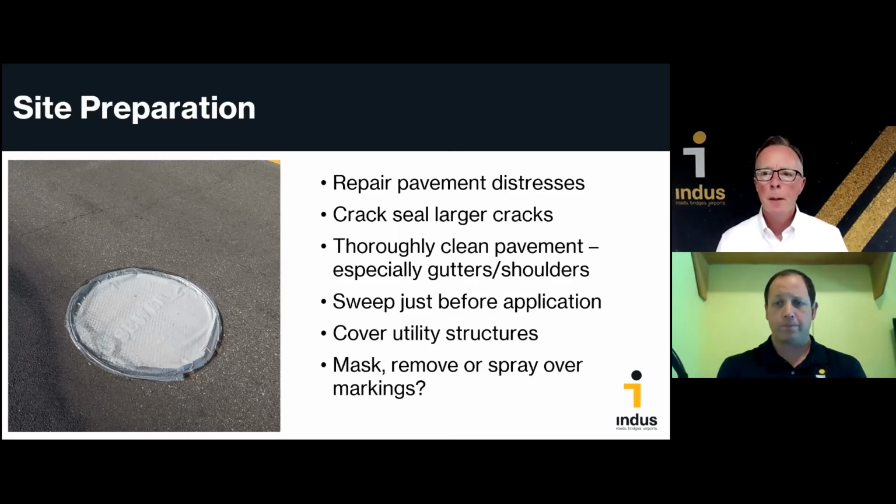As far as pavement markings go, roadresource.org recommends removing the thermoplastic pavement markings. Your water-based pavement markings you can mask if you have large arrows and such that you want to preserve, but they can just be sprayed over and then repainted afterwards. The clear bio-based rejuvenators like Delta Mist that Wade had mentioned do not obliterate the markings, and so they don't require uncovering of the markings or the structures.